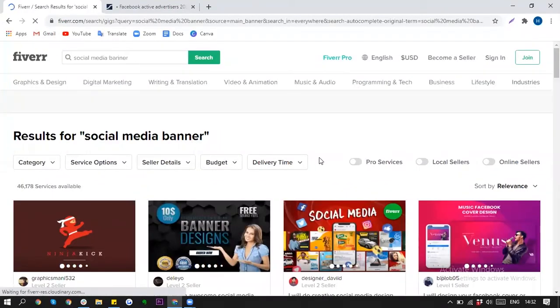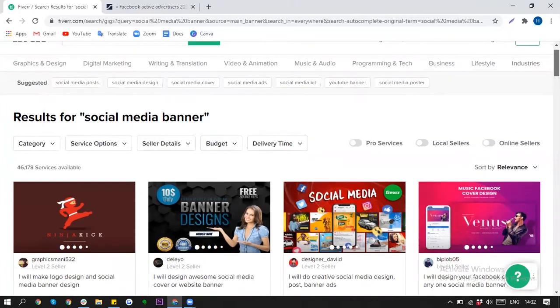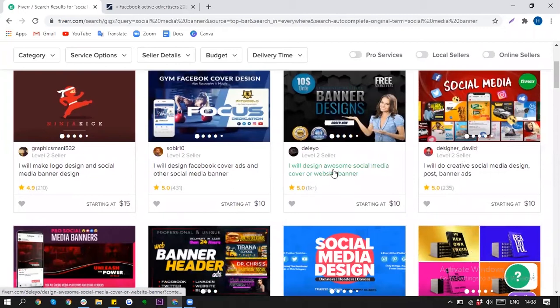So guys, social media banner, as you can see, 46,000 services available. Definitely this gig has a lot of work to do. As you can see, these are the banners which you can design, these are the services which you can offer. Obviously I'm going to show you one service today, so stick with me till the end. Let's suppose we open one of these.